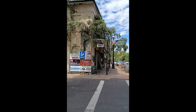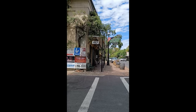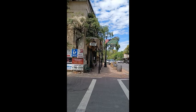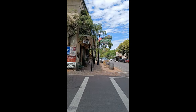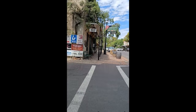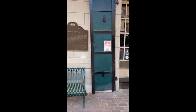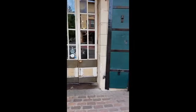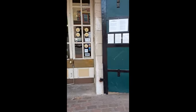So here is the historic Murphy's Hotel and the starting point of the walking tour, which is at Main Street and Algiers Street. So here is the front of the Murphy's Hotel. We'll go inside later. They say they got a lot of historic photographs.